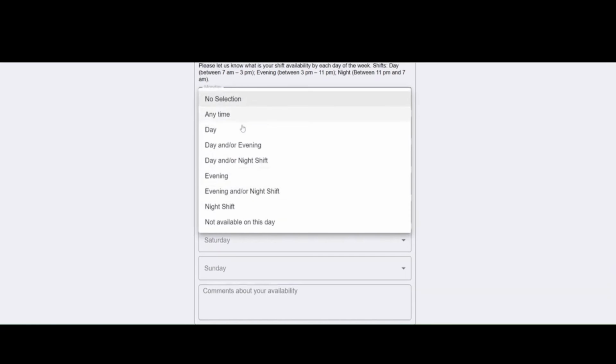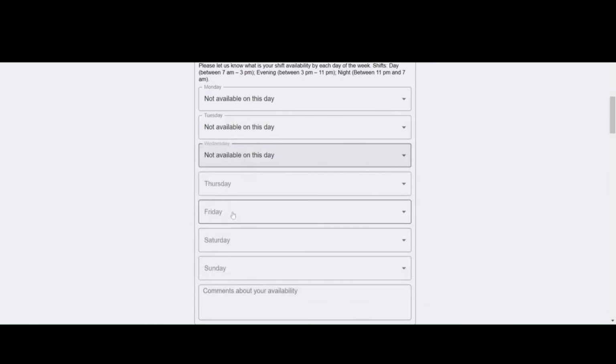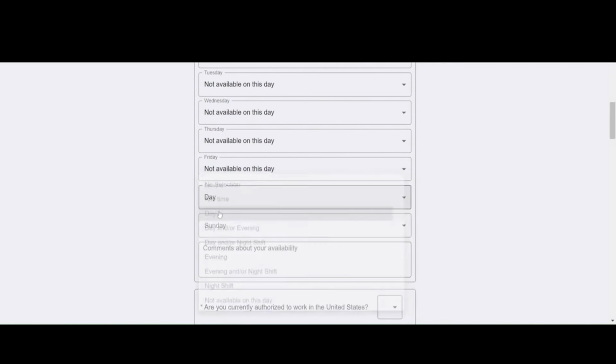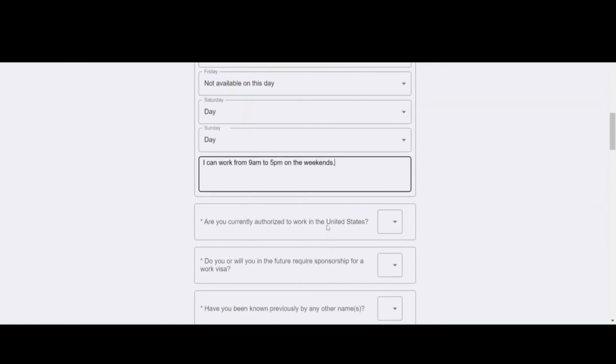So you want to make sure you can say not available. Let's say you're not available Monday through Friday, and you're just looking to work on the weekends. So not available, not available, not available. And then Saturday, you just want to work, I don't know, it could just be in the morning. So just day, not the evening. So Saturday morning and then Sunday morning. How's that? Comments, I can work from, let's say, 9 a.m. to 5 p.m. on the weekends. So you can be specific. 1 day a week, 2 days, whatever your availability is.